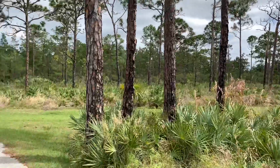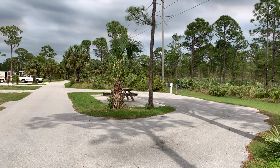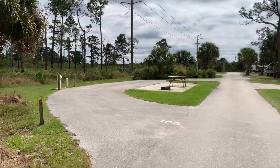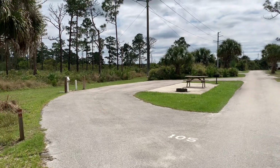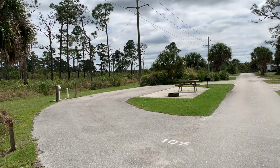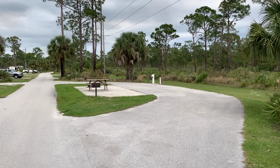So I'm going to give you a look back. That's site 101. So that's going down the book for the River Campground at Jonathan Dickinson State Park, site 101. Right next to site 101 is site 105. And it's also a very nice site, almost identical to site 101. So you can put 105 down for a preferred campsite going down the book. And there's another vantage point of site 105. I love these big rig friendly campsites.